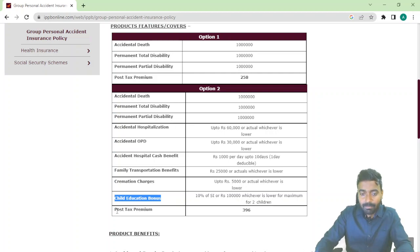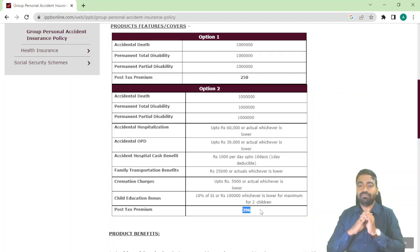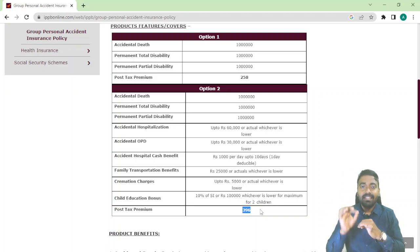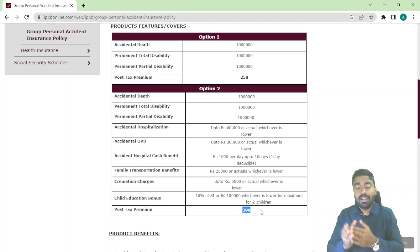And how much premium you have to give, the post tax premium you have to give around 396 rupees. Guys, I'm telling, this is one of the best, like what I can say, gift you can give to your family members. Because you are getting a hell lot of, what I can say, a lot of benefit only by paying 396 rupees. और आपको क्या चाहिए मेरे को बताइए. So my humble request to you, go to the post office and open an account. Take this particular benefit, take this particular policy. You don't know, life is uncertain, anything can happen. So but if you have taken this policy, a lot of benefit you are getting.